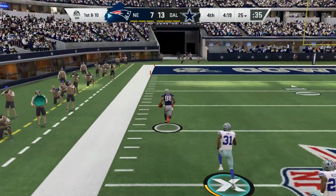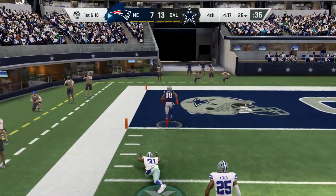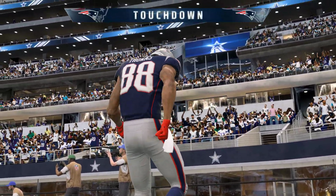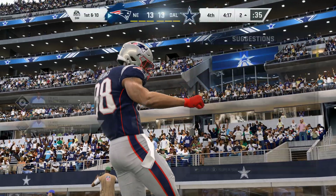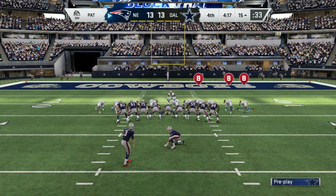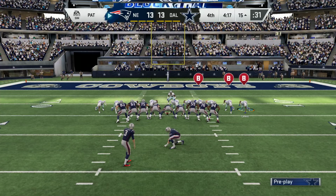Demaryius Thomas, 20, 10, and all the way in. Touchdown, New England. Demaryius Thomas, 75 yards. And the Patriots can take the lead with the extra point.